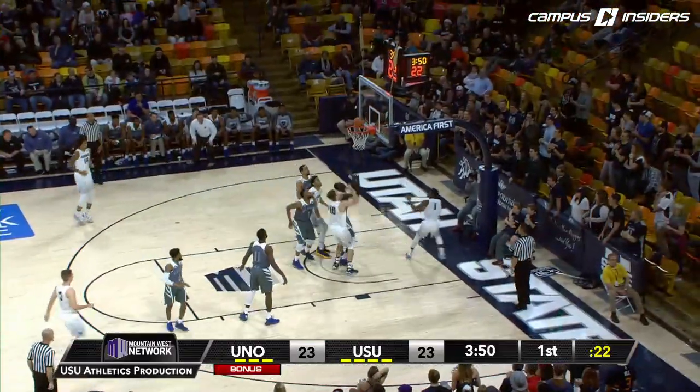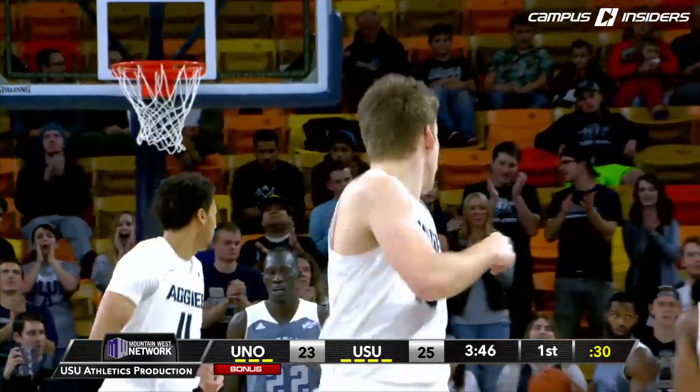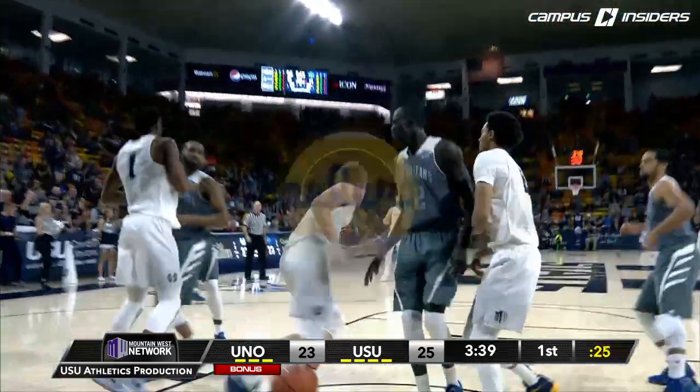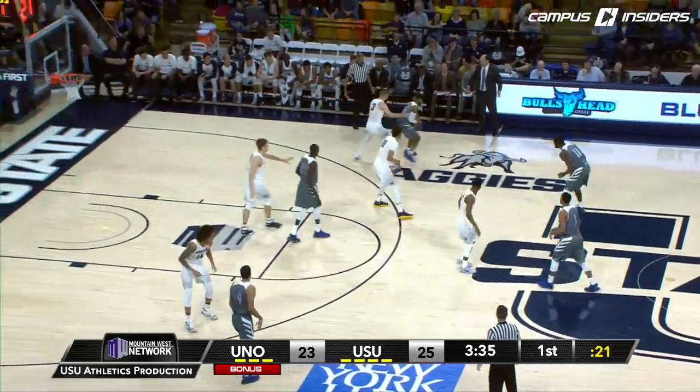McEwen rocks, goes down underneath, goes up against Poe, missed it. Tap! Quinn Taylor! Nice tip in. Quinn Taylor. He didn't score in 4 of the last 5 games, so that's nice to get a tip in. It's 25-23 Ags. Taylor with a tip as we go into 3:35 in the first half.